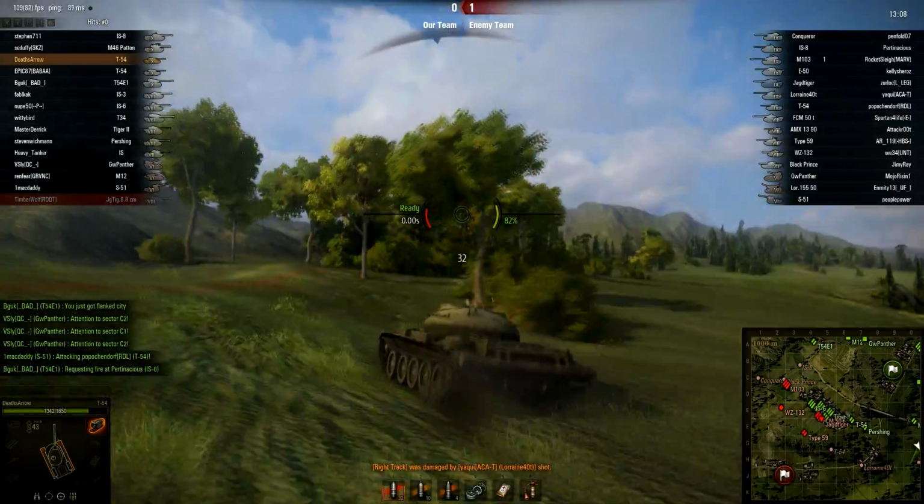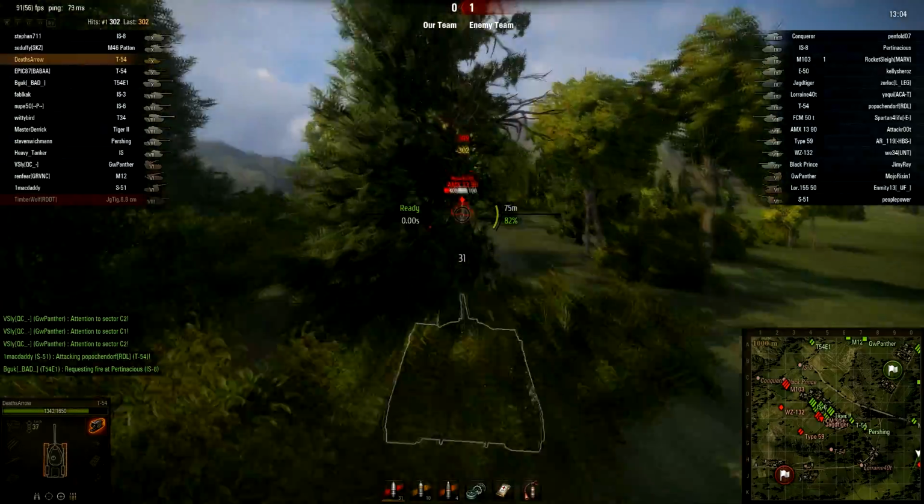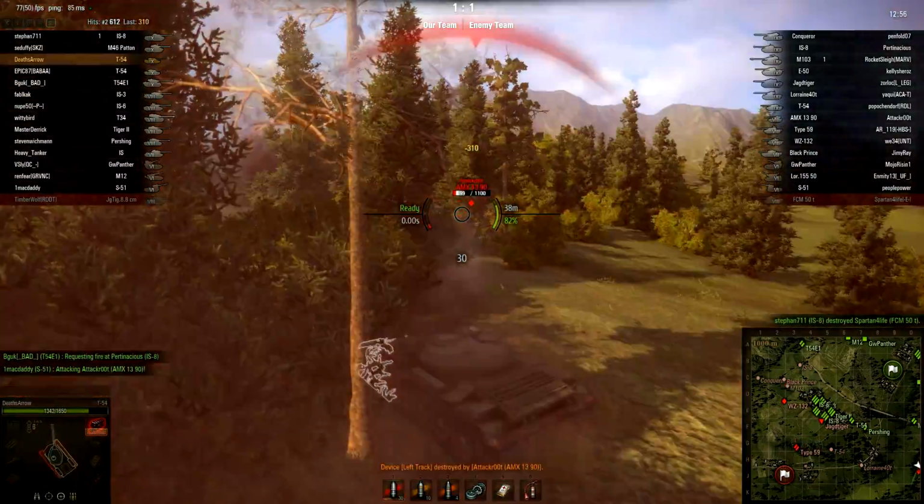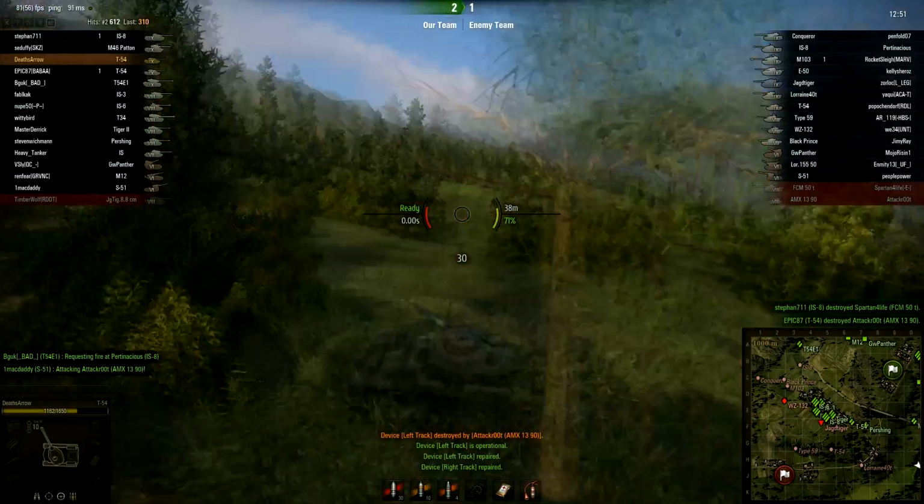The T-54's front armor is well sloped and rather effective against lower tiered tanks. The front of the turret is quite thick and will bounce almost anything thrown at it. Smart angling at the right time can help induce more bounces.